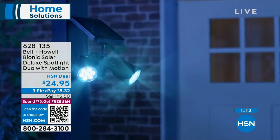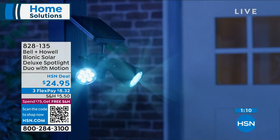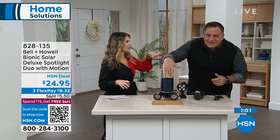Now, the other reason is that massive solar panel on top. Because a lot of times we see solar lights and they've got a little tiny panel on the top of it, and it barely turns on, and then it's off by like 10. You're like, wait a minute. This is a 6-inch solar panel.